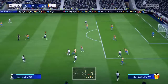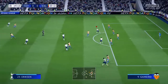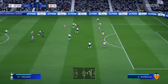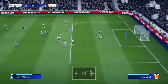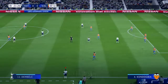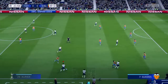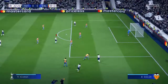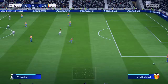And it's Winks. Sissoko. Beautifully timed. Gameiro. He has plenty of support. And the defender finding a solution to the problem. And they'll have to throw it back in play. Lucas with it. Dembele. Lucas. And the decision is one of offside here.